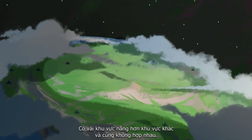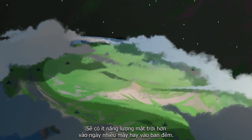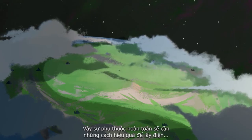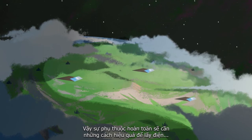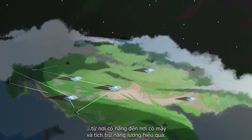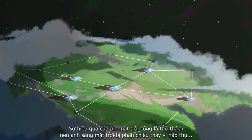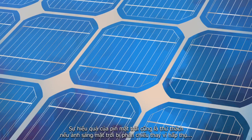It's also inconsistent. Less solar energy is available on cloudy days or at night. So a total reliance would require efficient ways to get electricity from sunny spots to cloudy ones, and effective storage of energy. The efficiency of the cell itself is a challenge too.